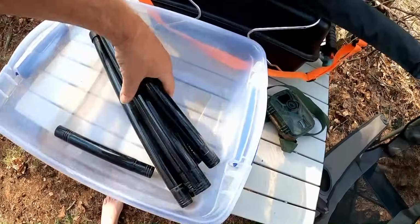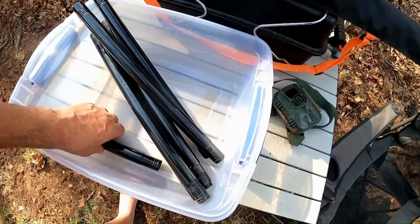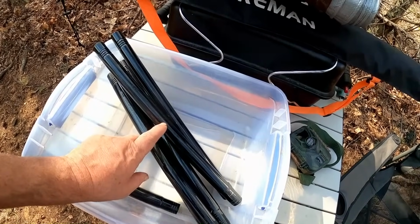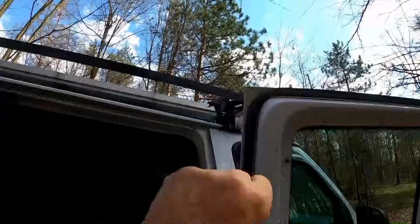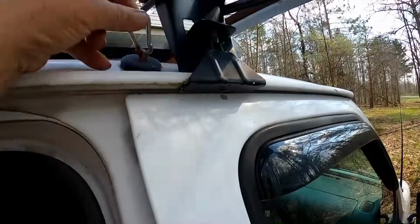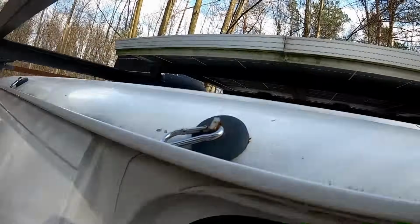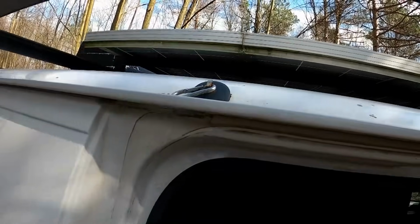I have these poles left over, or maybe I ordered extras. They're 1-inch diameter curtain rod things. I don't know if I'm gonna use them or not. We'll see. So these magnets I got have these little crevices or hooks on them. And they're super strong. I just have a couple, probably in the same exact spot that they were last year. I forgot about them and left them up there.